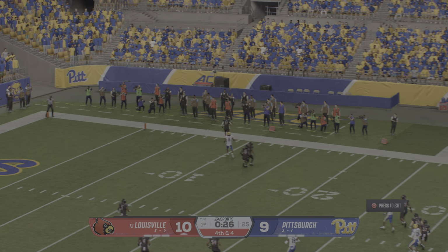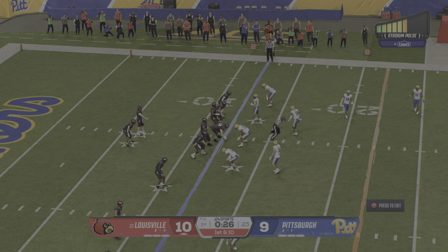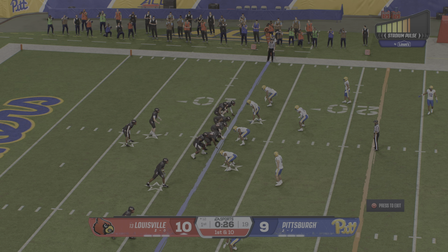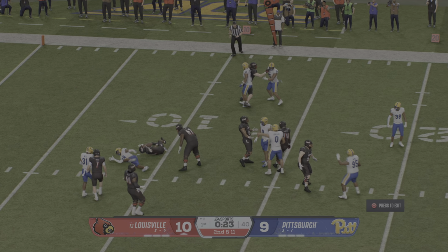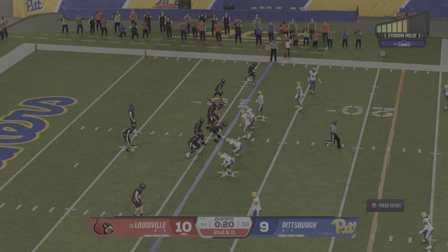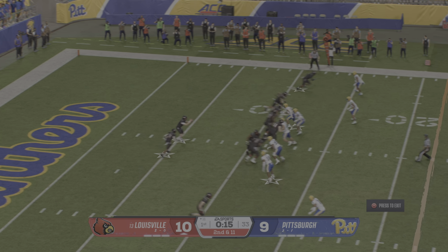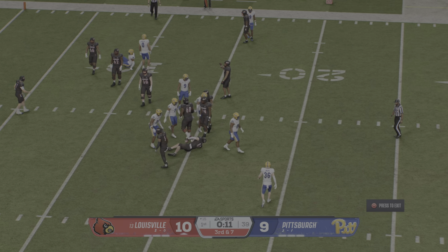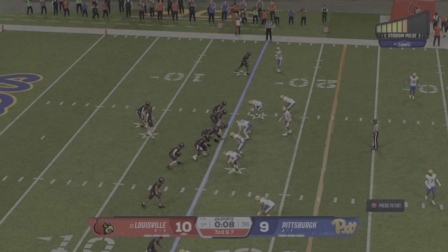Got to make sure those hammies and glutes all activated. Don't want any muscle pulls from overuse. They'll try to put a drive together, starting from their own 12. Handoff from the shotgun. He is going nowhere. Stop at the line of scrimmage. Didn't get much done on that first play of the drive. It's 2nd and 11. Grabbed in the middle. It's Stewart. And the defense settled in to stop that one for a short gain.